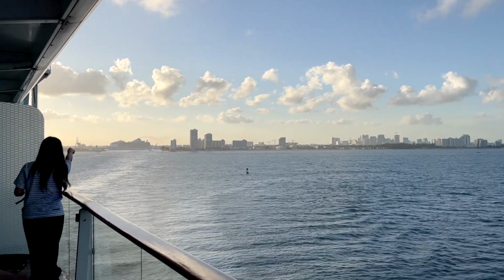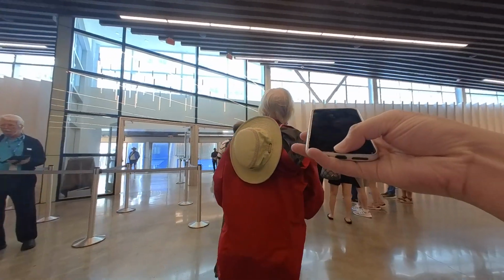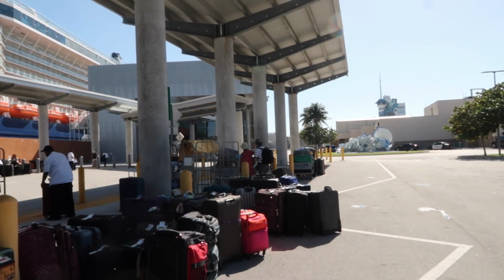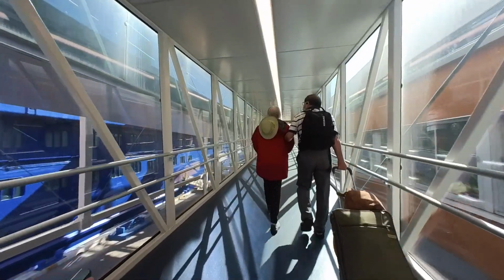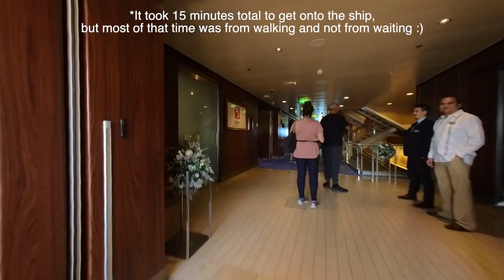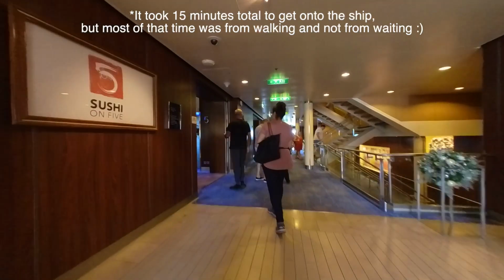Good morning to everyone. This is day 1 at sea on the Celebrity Reflection. I already showed all of the check-in process that we did earlier to get on this ship so quickly. This was the fastest check-in that I've ever done on a cruise, and we've been on lots of different cruises. We've never had to wait just 2 minutes to get onto the ship. It was so fast because they had the app to speed things up.